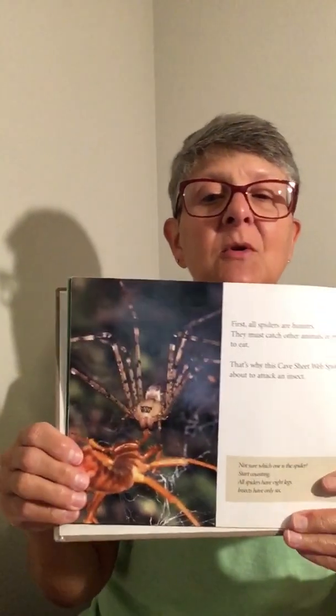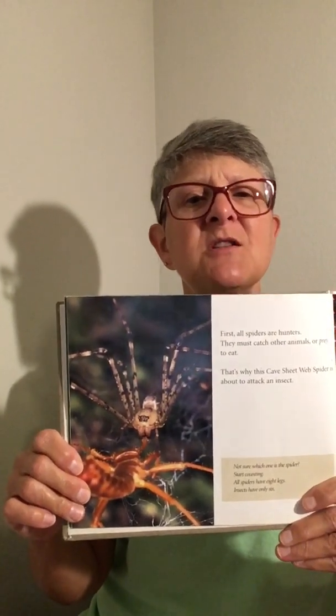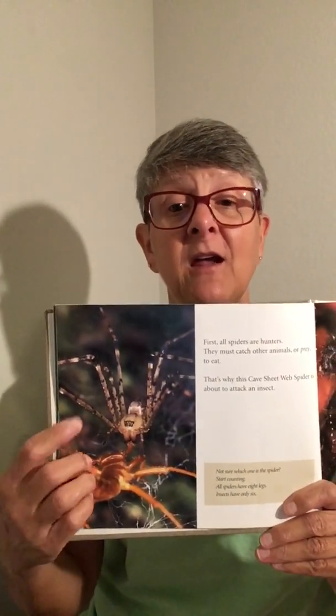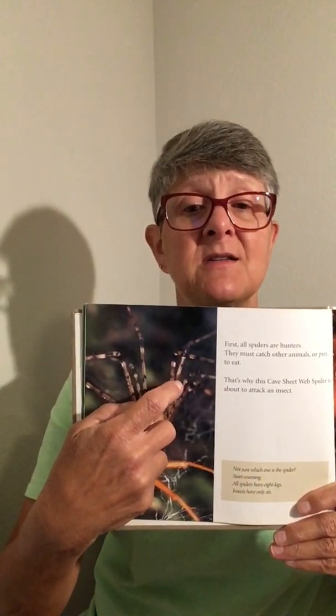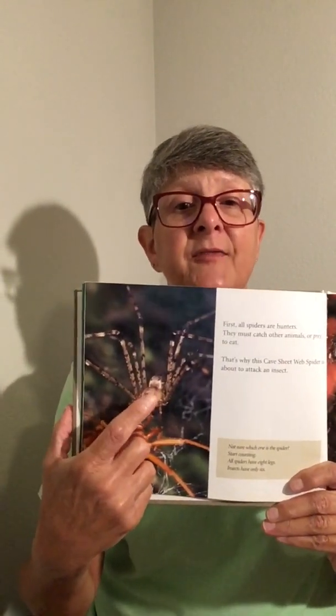First, all spiders are hunters. They must catch other animals, or prey, to eat. That's why this cave sheetweb spider is about to attack an insect. Not sure which one is the spider? Start counting. All spiders have 8 legs. Insects only have 6. Which one's a spider? Let's count legs, okay? 1, 2, 3, 4, 5, 6, 7, 8. This one's the spider, and this one is the insect.